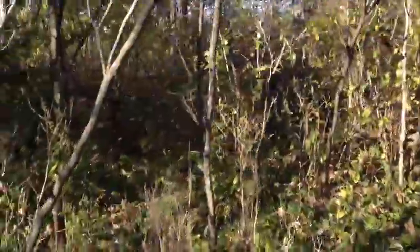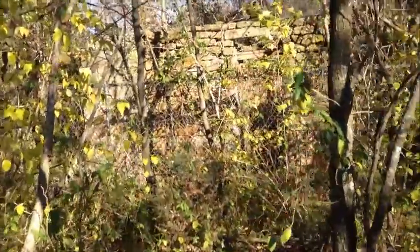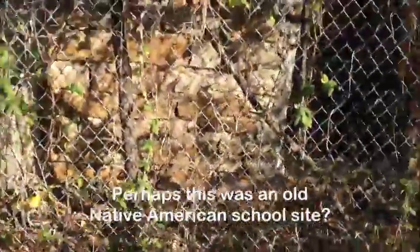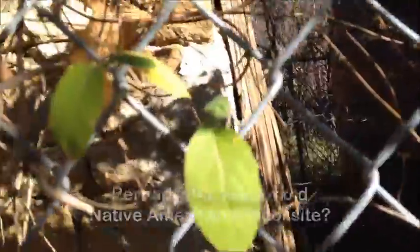Alright, so we worked our way back through here, come to this little grove of trees. It's just totally overgrown. And come up on this old structure. I'm not sure what this used to be. It looks like the city may have fenced it off or something. But it's got old rock walls. Looks like it's probably been rebuilt once or twice since its original, or at least somebody's come in and reinforced it. Wow, I wonder what that is.